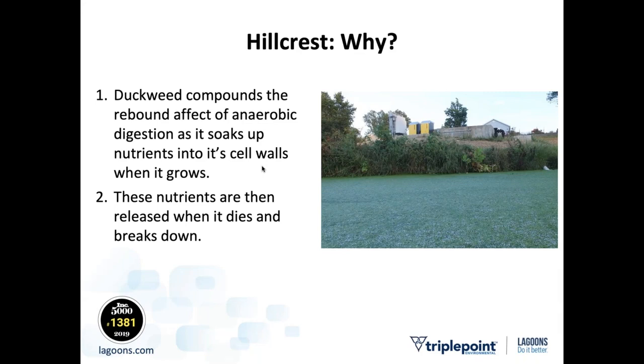Compounding that sludge is duckweed. This is actually a picture of the duckweed mat that was on the surface of the polishing lagoon at Hillcrest. And this was actually taken with a drone. I wasn't standing in the lagoon with my cell phone, which I could have gotten this angle if I did, but I wasn't that crazy.